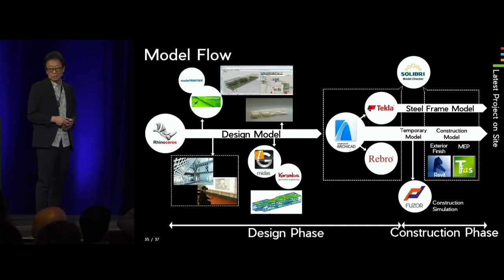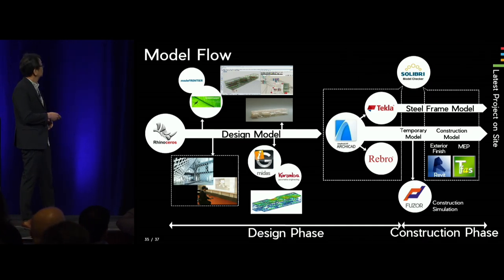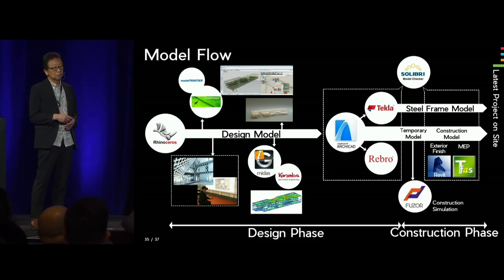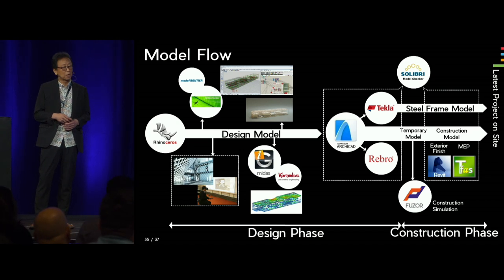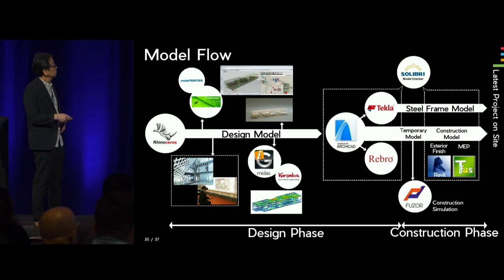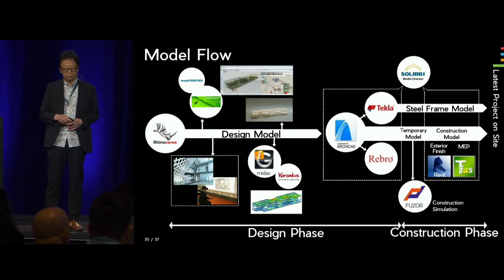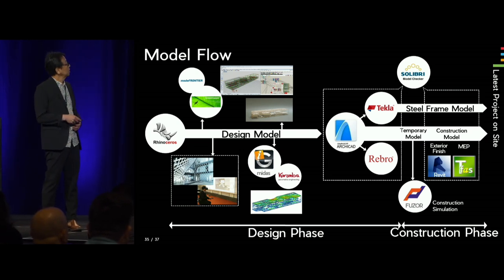Our model used Rhino to create the form and ARCHICAD to complete the schematic design. And in the construction phase, there are many different kinds of software used, all checked on Solibly to meet the design.